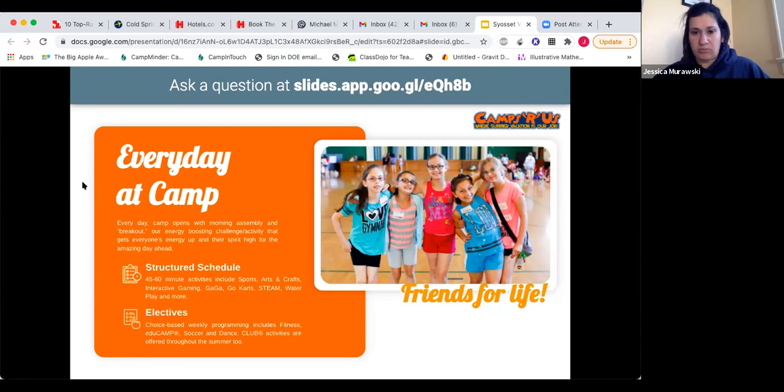That structured schedule runs on a 45-minute to 60-minute block of time. It includes gym, arts and crafts, STEM, water activities, Gaga, game room, go-karts, basketball, and all of the different activities we have on campus. Every 45 to 60 minutes, the kids rotate through those activities. They may get to enjoy an activity twice. Sometimes kids have gym twice, or they have game room twice, or they have outdoor time twice.